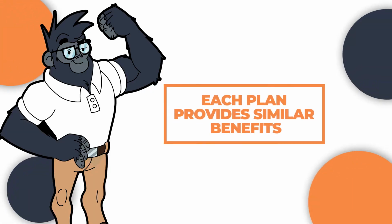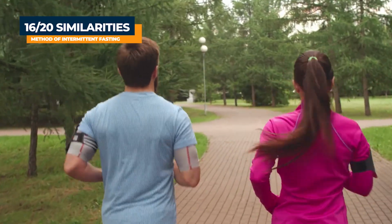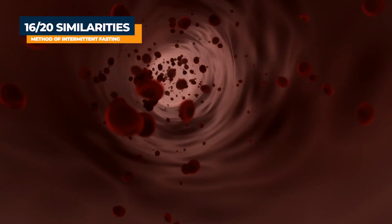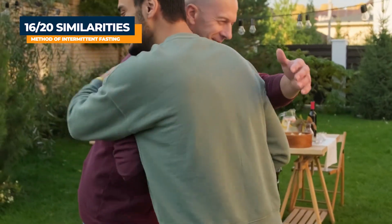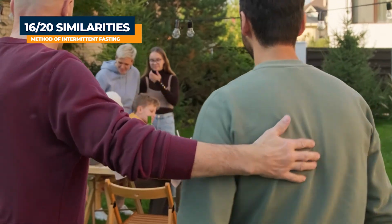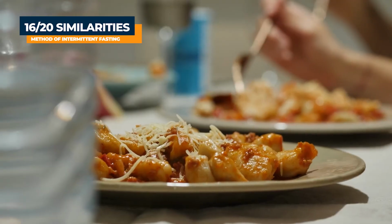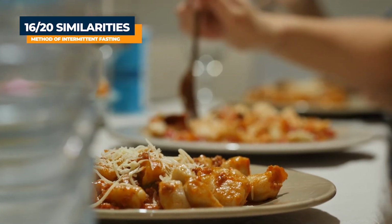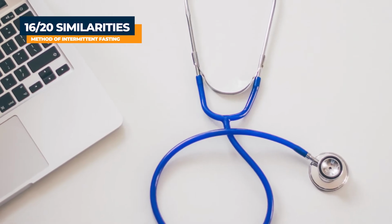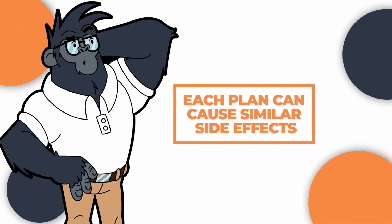Each plan provides similar benefits. When it comes to benefits, the 2 forms of intermittent fasting feature various similar health benefits, including improved blood sugar level and enhanced weight loss, just to name a few. When practicing either of the 2 forms of intermittent fasting, you are guaranteed to improve your overall well-being, boost immunity, and enhance your longevity. Therefore, as a newbie, you should consider starting with the 16-8 form of intermittent fasting, since it features relatively short fasting periods, and you will be able to enjoy similar health benefits as someone practicing the 20-4 intermittent fasting.